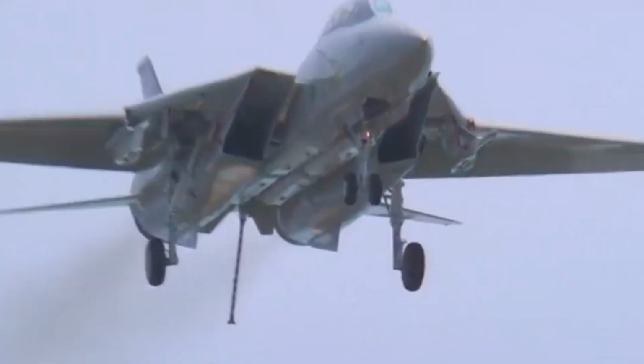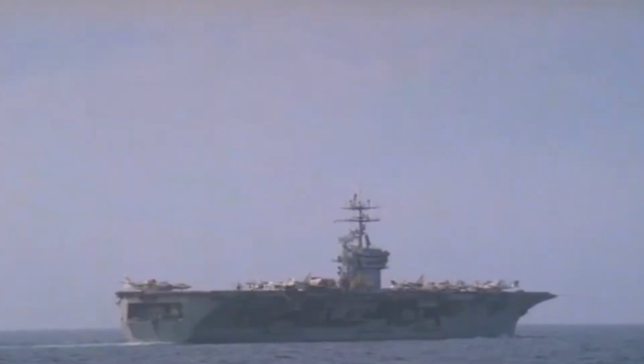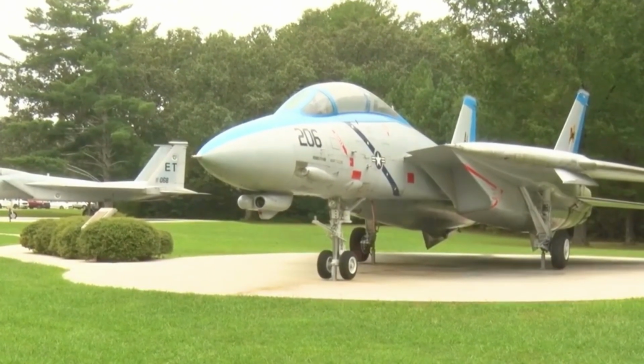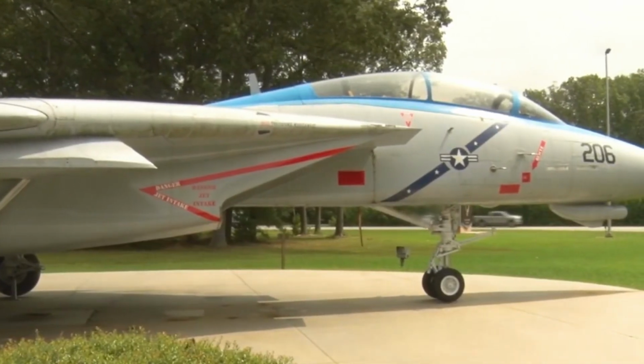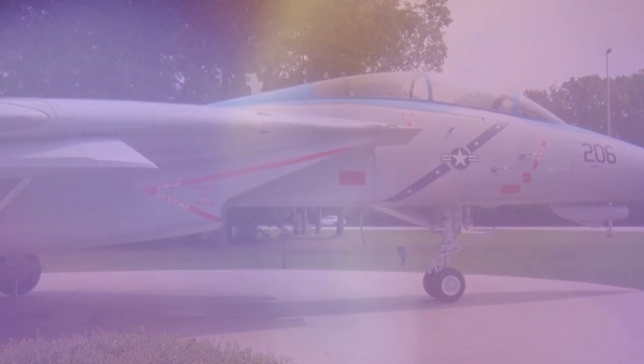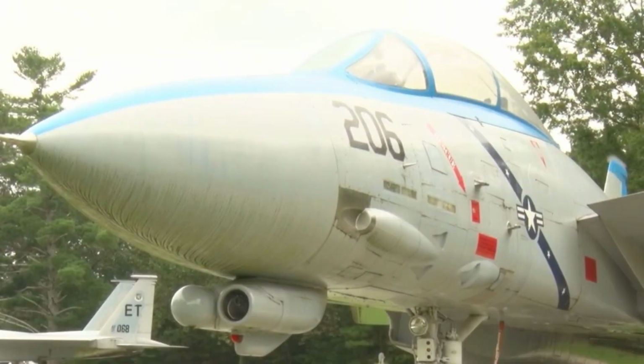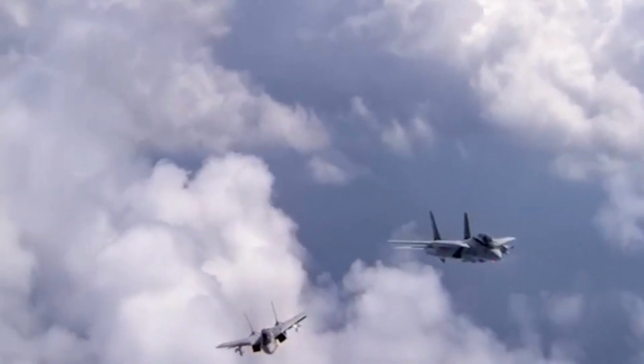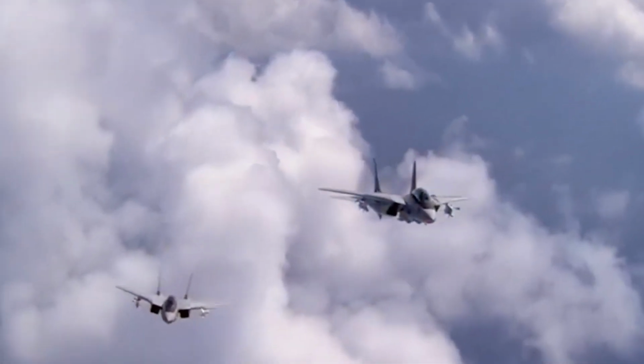For high-speed intercept missions, the wings could be swept back, enabling the aircraft to reach supersonic speeds of up to Mach 2.34, or approximately 1,544 miles per hour. This design gave the F-14 unparalleled versatility, making it a formidable adversary in a variety of combat scenarios.